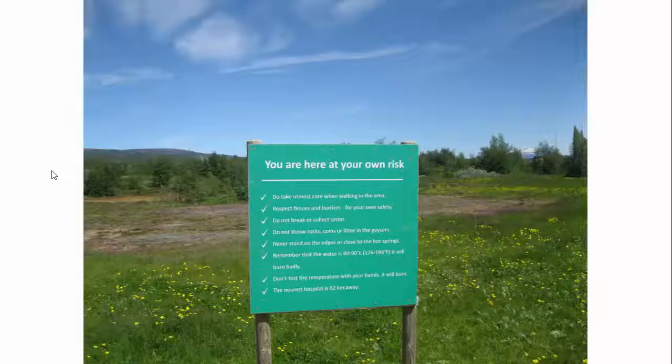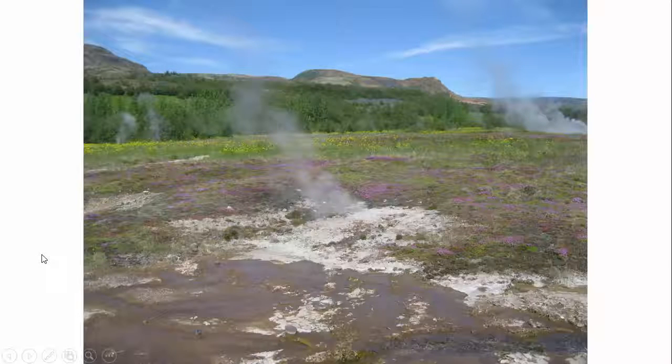Iceland is extremely rural, so you can see the signs here. The nearest hospital is 62 kilometers away, which is about 40 miles or so. It tells you the temperature is about 80 to 90 degrees Celsius, so almost 200 degrees Fahrenheit here. So, like at Yellowstone, go at your own risk. But these are some of the pictures from the Geyser Field or the Geyser National Park here.